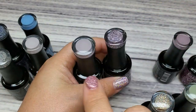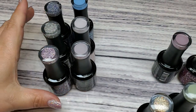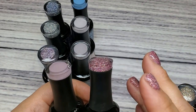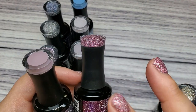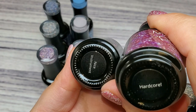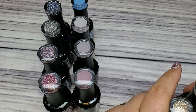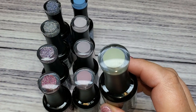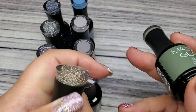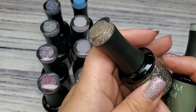That's kind of like a purple taupey color. They're all very fall toned, muted, beautiful, kind of grayish shades. And then this one is not really red, but more of a raspberry kind of color glitter. That one's Hardcore, and it's paired up with Nice Instrument. And then we've got this absolutely gorgeous, almost olivey sage green color, which is You're a Joke. It is paired up with Bee's Knees. I love this color so much. It's kind of like a gold.